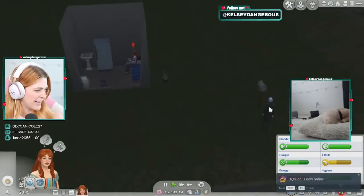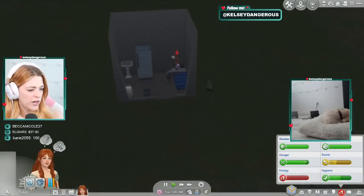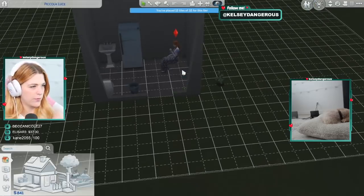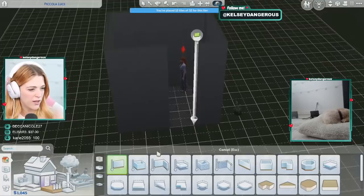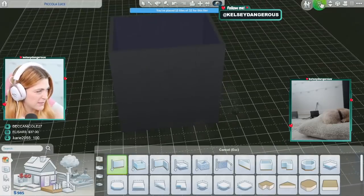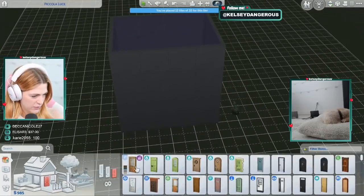Oh my gosh, is Vlad here? Get the flip out, dude. Don't you darken my doorstep again. All right. Okay, cool. We're gonna delete that. We're gonna close your wall up for now. Cool. Yeah, we got our roof on here. We'll get like a cute little door.